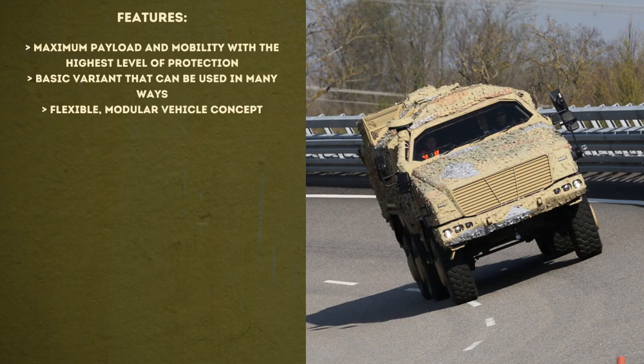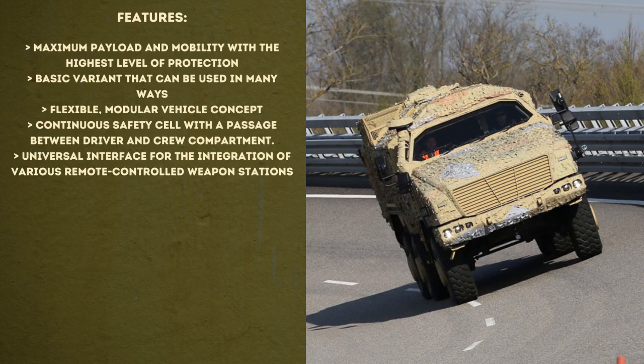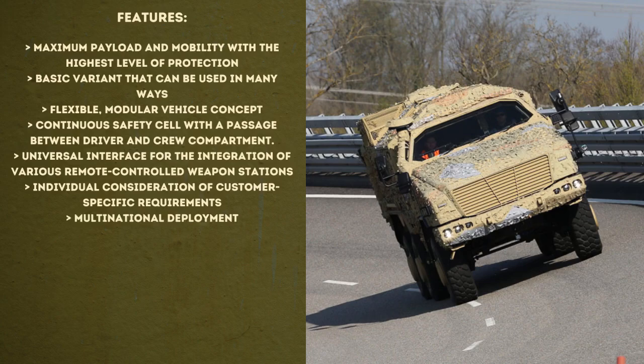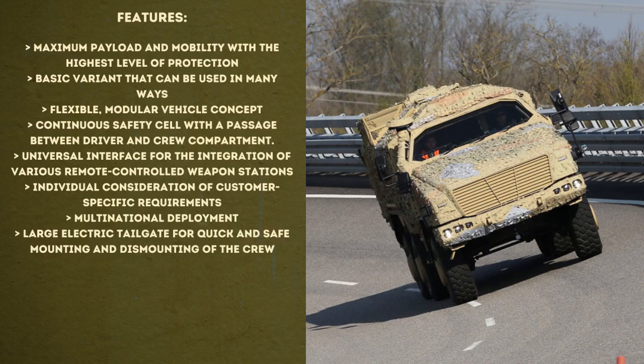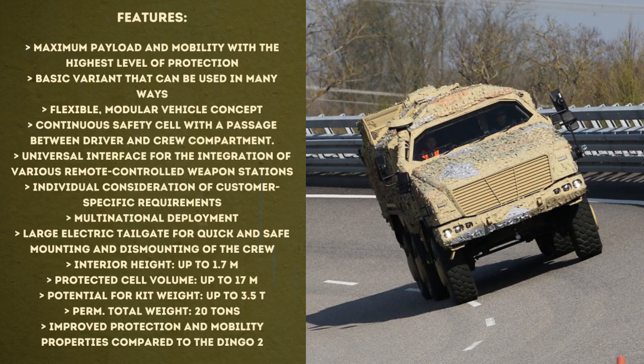It has a flexible modular vehicle concept, and it has a continuous safety cell with a passage between driver and the crew compartment. It has a universal interface for the integration of various remote controlled weapon stations, and it has an individual consideration of customer specific requirements. It has a multinational deployment and a large electric tailgate for quick and safe mounting and dismounting of the crew, as I said. The interior height is up to 1.70 m, and the protected cell volume is up to 17 cubic meters. The potential for kit weight is up to 3.5 tons, and the permitted total weight is 20 tons, and there is an improved protection and mobility compared to the DINGO 2.